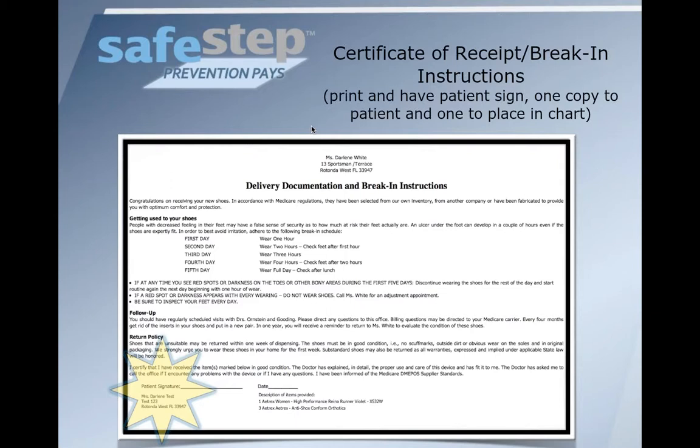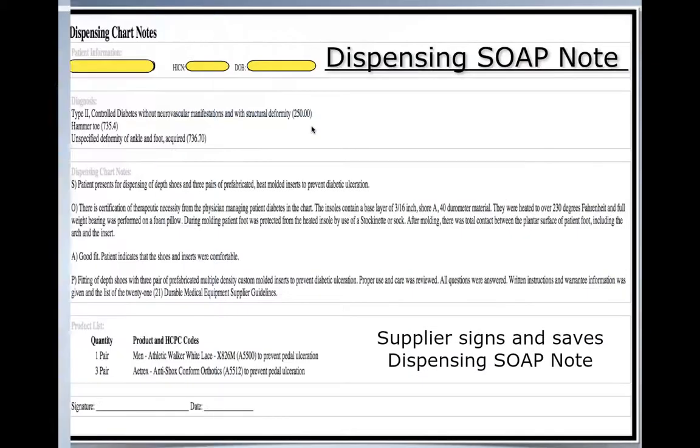Patient then is given a copy of the supplier standards and signs and gets a copy of the certificate of receipt. Medicare requires those break-in instructions to include the patient's name and address, and that they got a copy of the supplier standards. Again, you keep a copy, you give the patient a copy. The dispensing SOAP note, again, must be specific for the items that have been dispensed, should indicate that the patient's shoes fit well, that they're happy, that they've gotten a copy of the supplier standards.